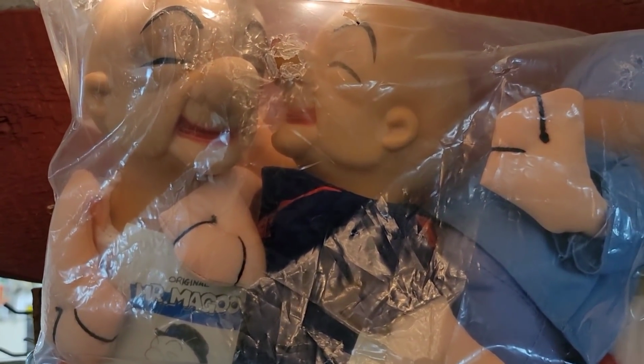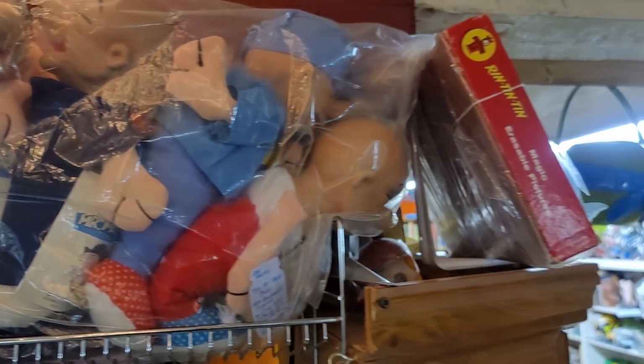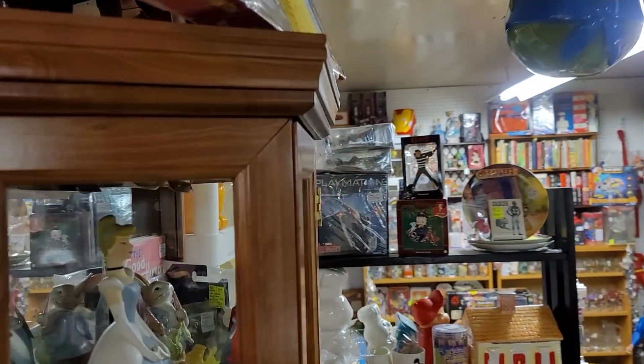Mr. Magoo, look at him. You can get a whole bag of Mr. Magoos there. Well, see, now y'all going to be rushing to the stitch in time there.